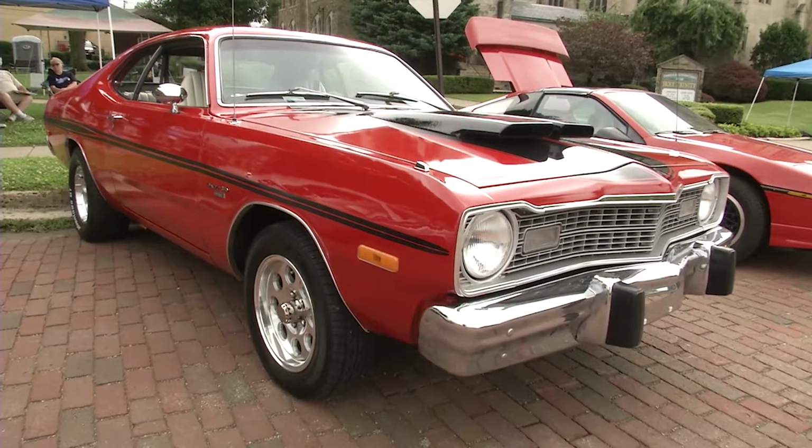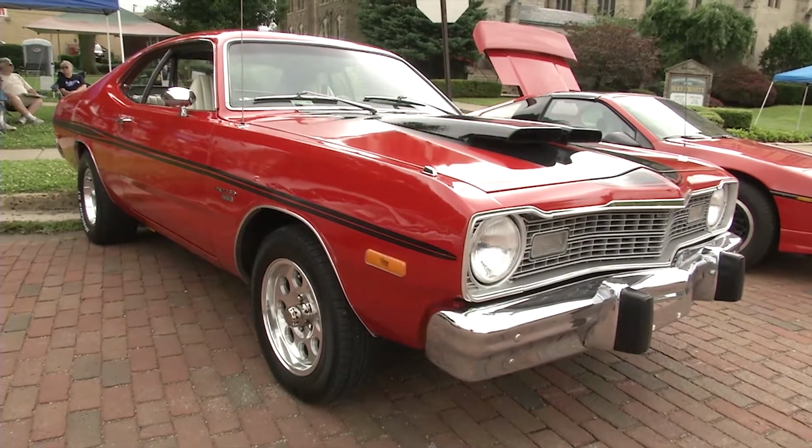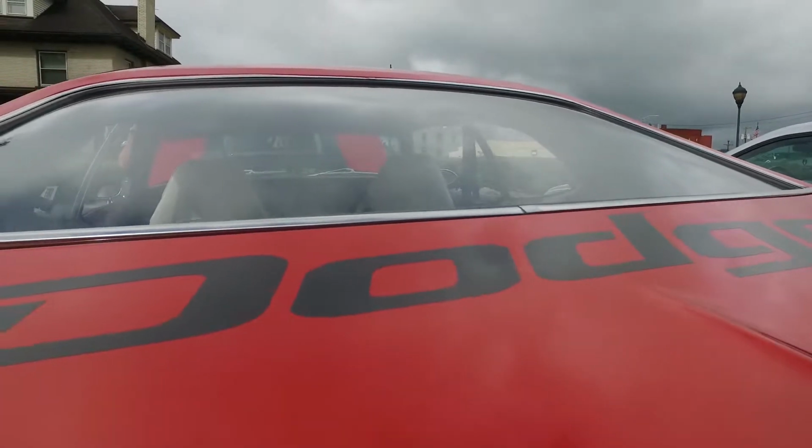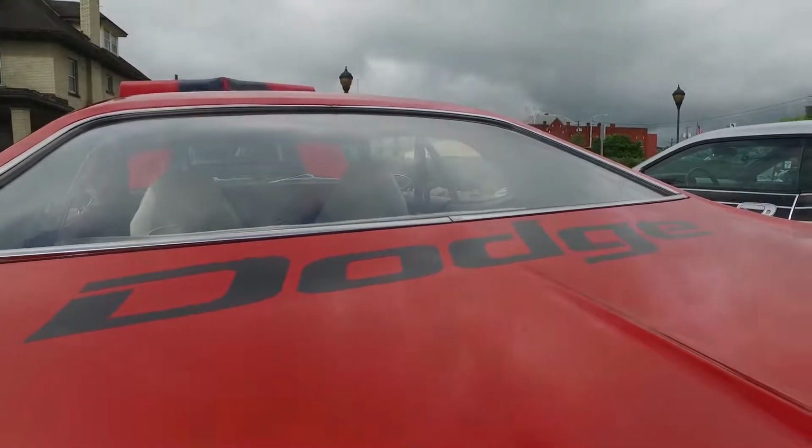Pete Santilli had his first 340 when he was just a kid. Now Pete is on his third one, this 1973 Dodge Dart 340.